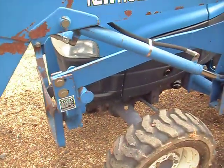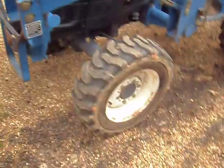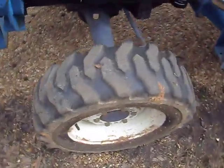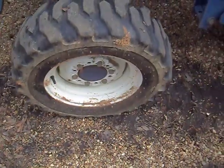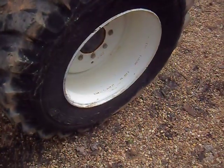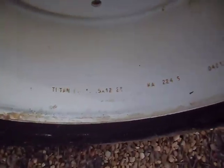So tires, I think these are Carlisle tires. These are pretty good on the front. And Titan makes the rims in the front. Titan makes the back rims.